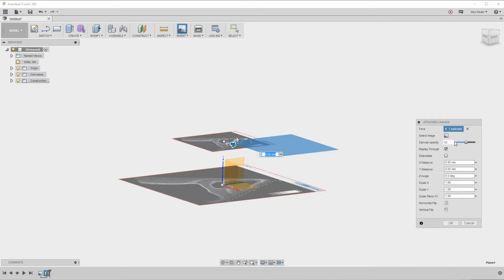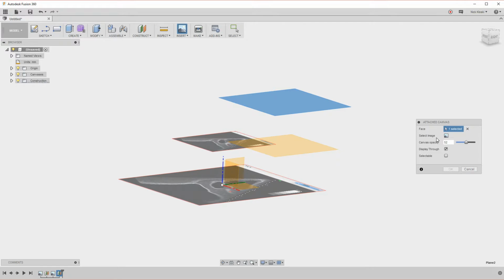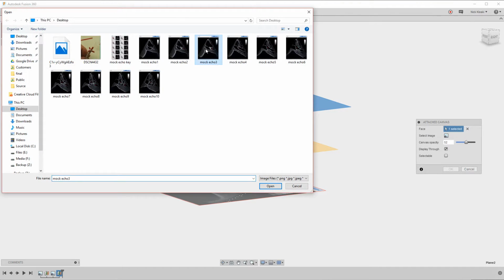And it's already remembered 52% and display through. So I'm going to say OK. And so this one's smaller. We're going to fix that. I'm going to do this one more time. Move this another 5 millimeters up. Insert canvas. Click on the new one. Select image, and then 3.